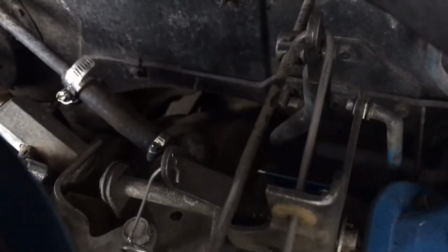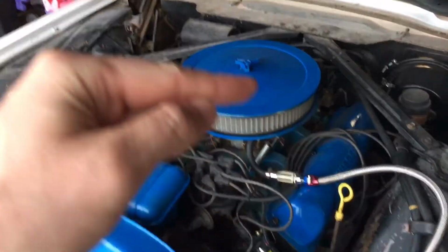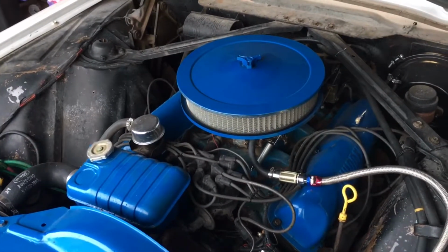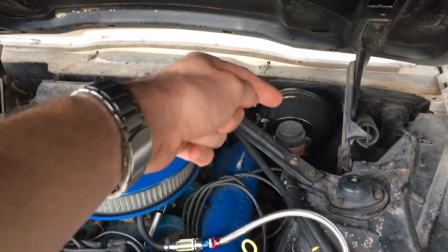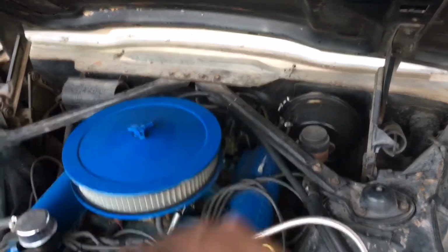Then we monkeyed around with this linkage till the end of time. And Sam finally bailed me out and helped me figure that one out. And then I made that cool snazzy bracket down there. I did the valve covers. I painted the filter thing. I'm at a loss for words. Forgive me. What else did we do? We did a new brake booster, which I never filmed because of liability reasons and scared.